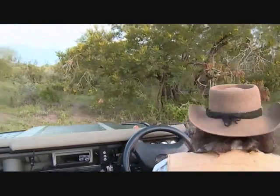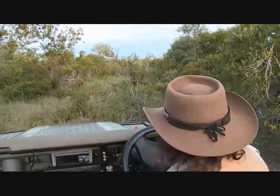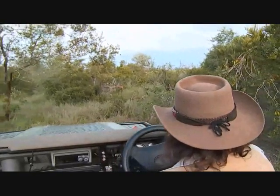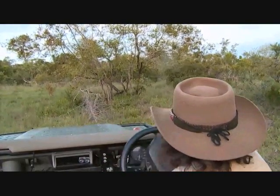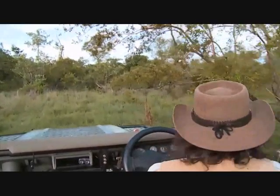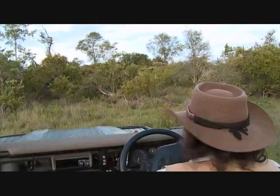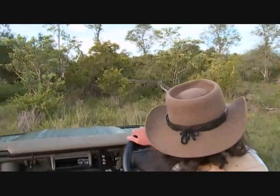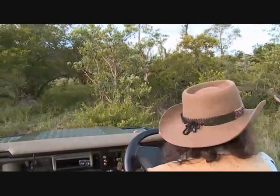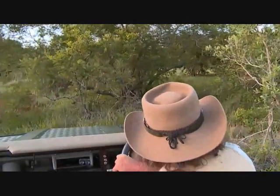Clearly tire tracks here from guys that were following this leopard earlier. Actually, it looks like they've been quite busy here. Quite thick. I can understand why, if this leopard just carried on walking, they would have lost sight of him. Let's see. Might be able to squeeze through here.